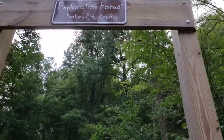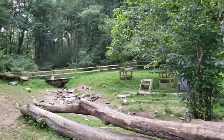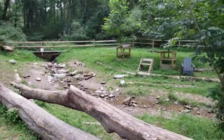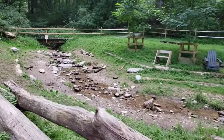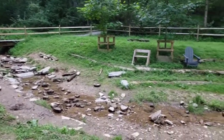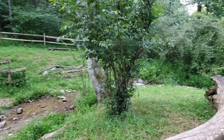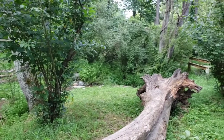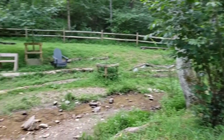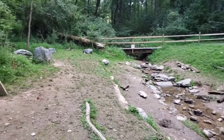Here we are at the Exploration Forest, the nature play area at Nixon Park that opened in 2019. Here kids are welcome to play in the creek and look for macroinvertebrates or salamanders. Some of the common salamanders we find at Nixon Park are two-lined salamanders, dusky salamanders, redback salamanders, northern red salamanders, and even long-tail salamanders.